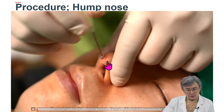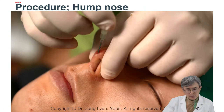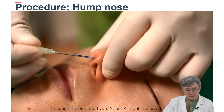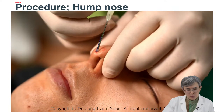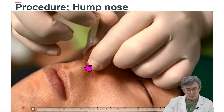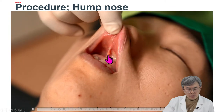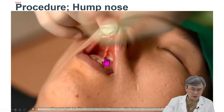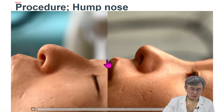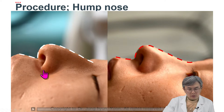This is for nasal tip augmentation using the short Vico thread. This is also bevel up. The bevel is located outside, and you vertically inject and touch the bone. And finally, you check the frenular area. Sometimes you can catch the blue-colored stained PDO thread. At that time, you should remove it from the frenular area.